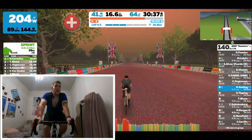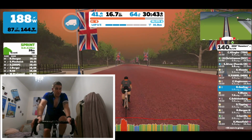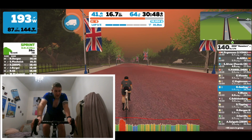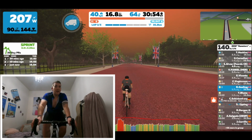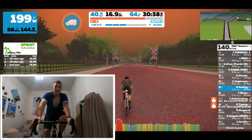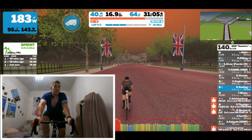Start of lap 3, still feeling okay. Feet are a bit numb, backside's a bit numb, it's painful keeping in this position. But I've got another 3 laps in me. It's a comfortable pace. Legs feel alright anyhow, considering that I did a ride from work to work and back today as well.